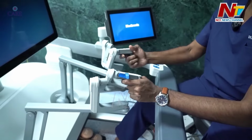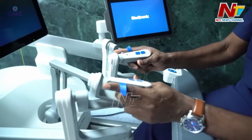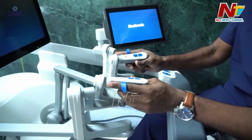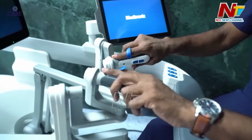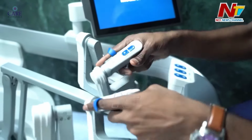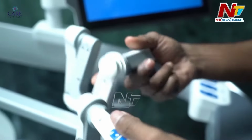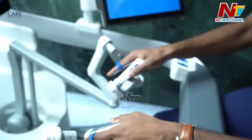He can use these buttons. There are different functions for these buttons. These are the movements also, like opening and closing the jaws. These are rotations. These buttons are clutches. And these are buttons specially designated to fire certain staplers. So these are the different movements the surgeon can use.